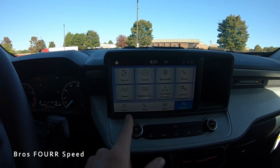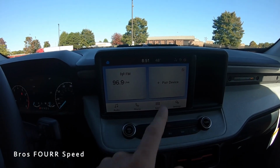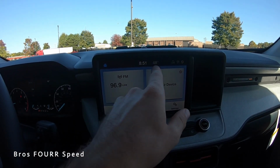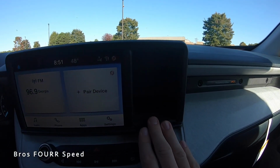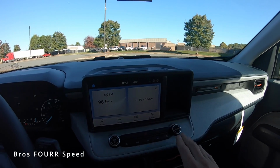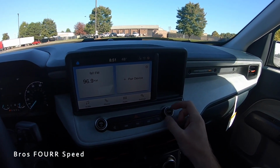There's a lot of information right in front of you here. We have the home button up on the top, so you can look at your audio as well as your phone when that is paired. We have the clock, the outside temperature, and a few other icons up on the top. You'll also notice too, there's a little storage bin over on the right side where you could place some smaller items. And then we have some physical buttons for power and volume for the radio, as well as tuning.